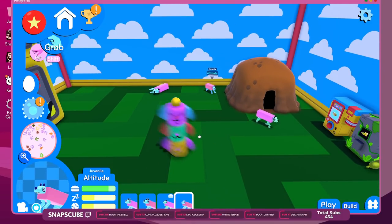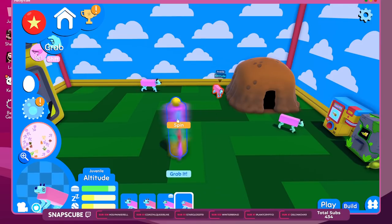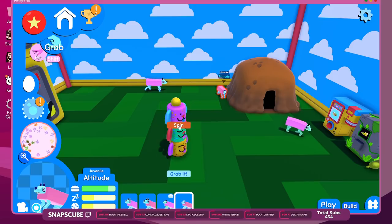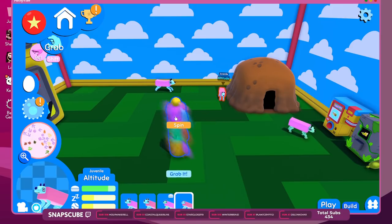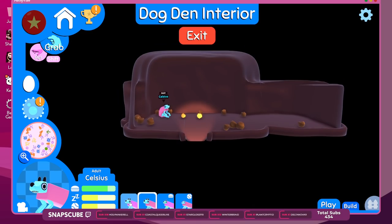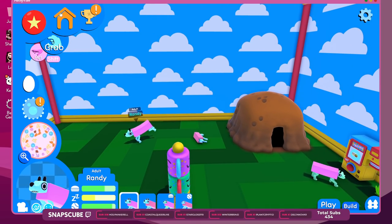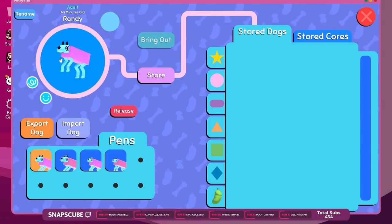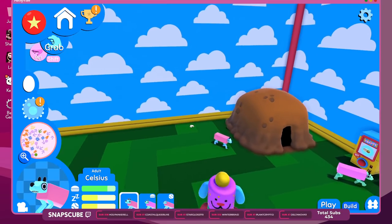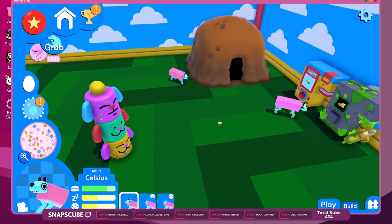Altitude, come spin the thing. Yeah, spinning, yay! Yeah, we're having so much fun. Look at this. Woo-hoo! Randy, for the love of God, if you bite out, you're going to storage. Randy, you're going to storage. I'm sorry. He's being an asshole.